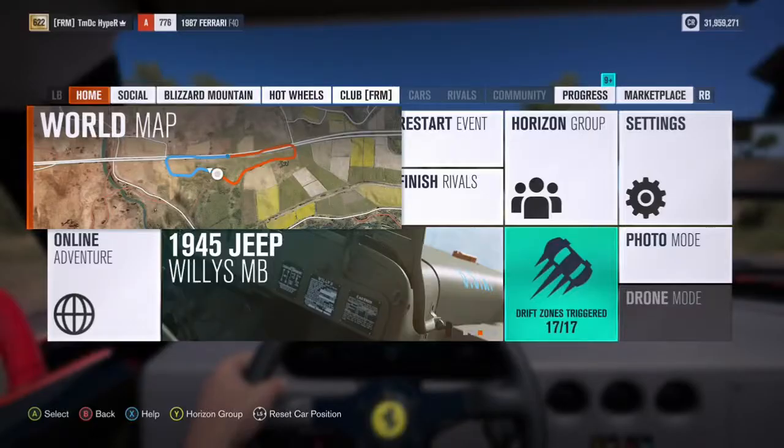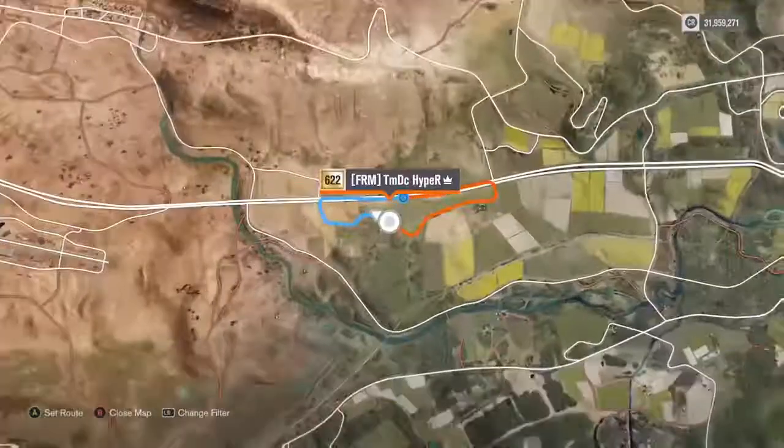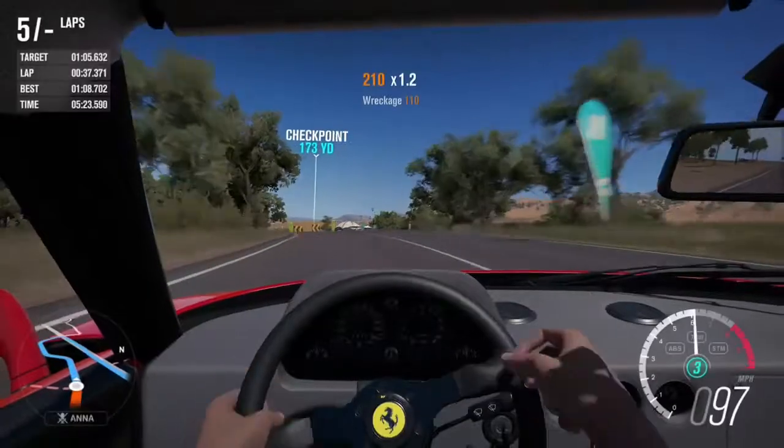I know my controller disconnected, it's fine, it will all be fixed in just a second. I had it on charge and unplugged it, so it just had no charge left.